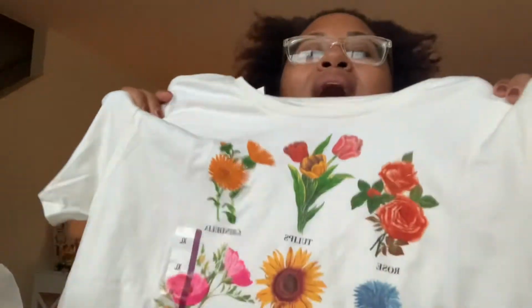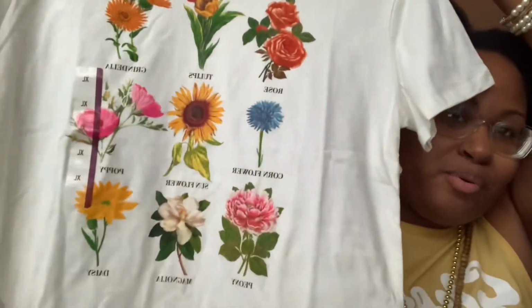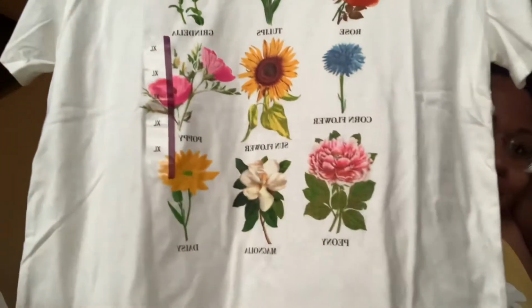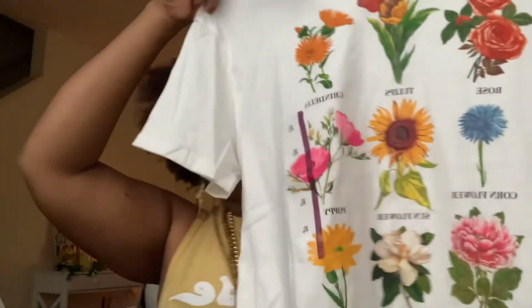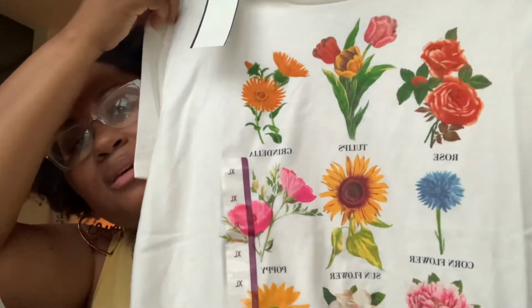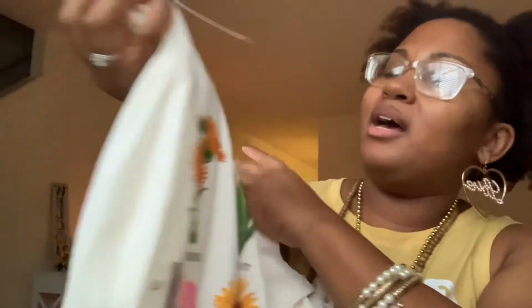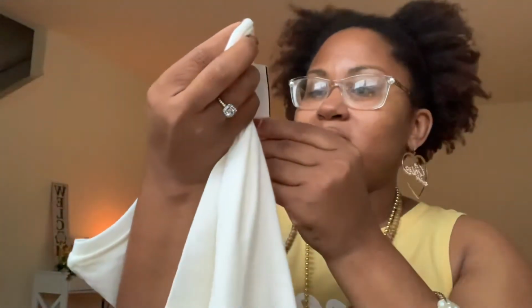The other thing that I got was this shirt right here. Like I told y'all, it was a really short haul. I saw this when I was in Target the other day with my kids. It's a floral print shirt with 9 different flowers on it. I thought it was really cute and really simple, with a pretty design. This shirt was $9.99 and I got it in an extra large, and it's by Fifth and Sun.